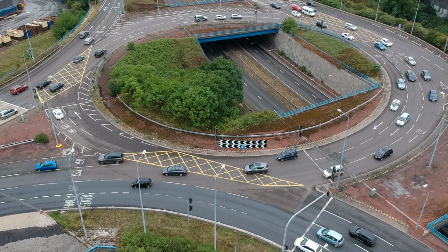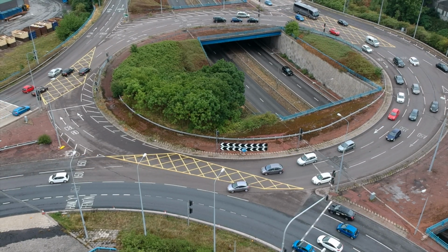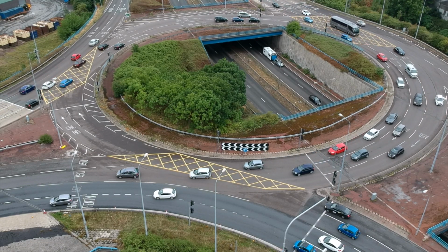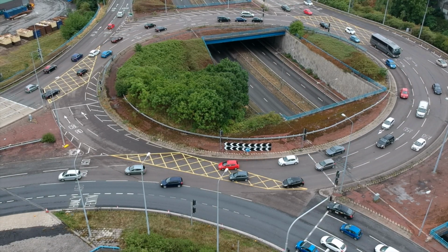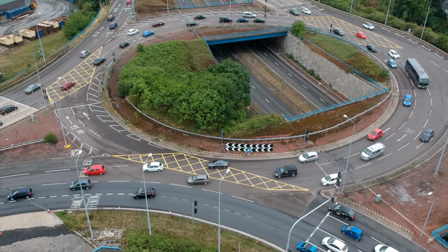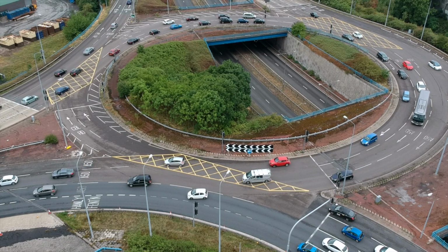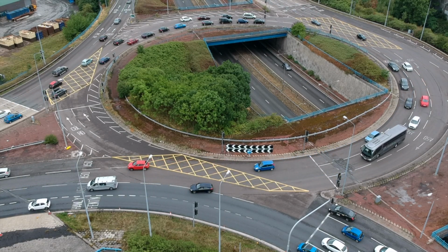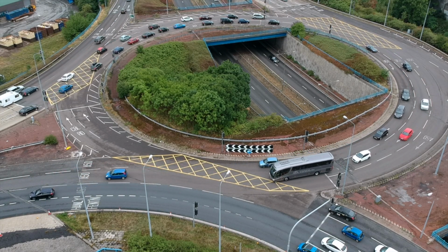So again, as it gets busier, I've slowed it down again. Take a look at the vehicles on the inside of the roundabout and what they do. Some keep in that left lane, some go further in the right lane, but others are cutting across. You can see some of them just cut across right into that middle lane, hopefully using their mirrors, but that's where the issue can be.